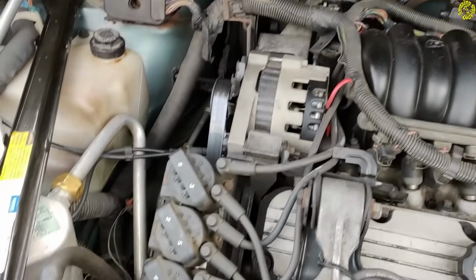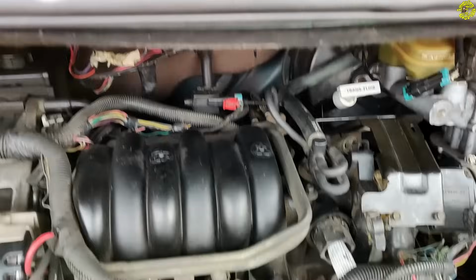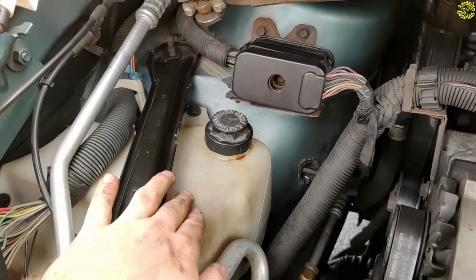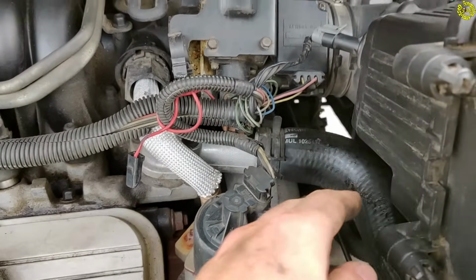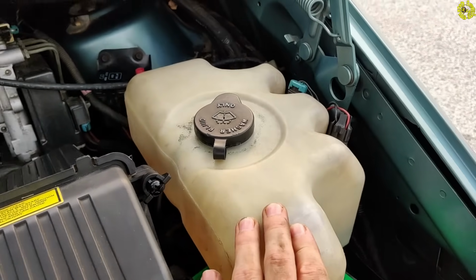So what do we have in here? Here's our ignition, alternator, of course your engine, and here is your radiator. Here's where you refuel the radiator. Here's the radiator cap. Here's the radiator hose. Here is the air filter. Washer fluid comes in here.